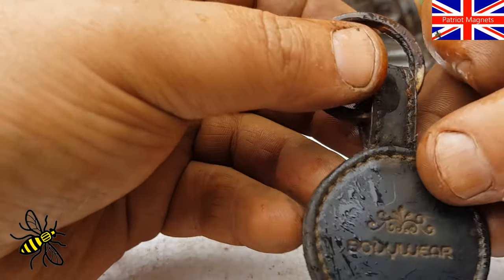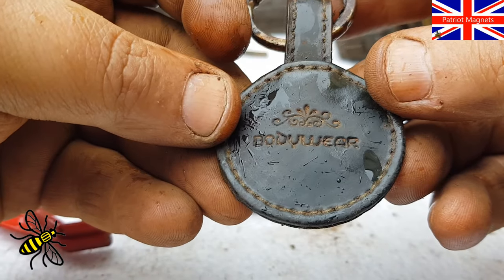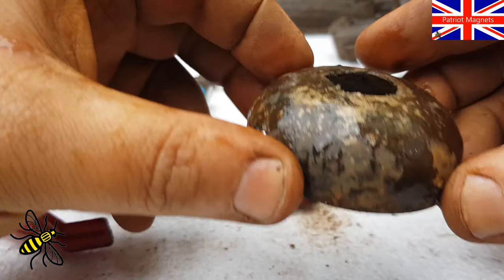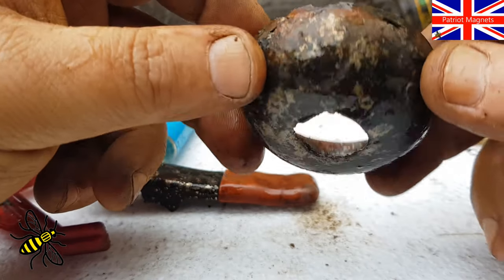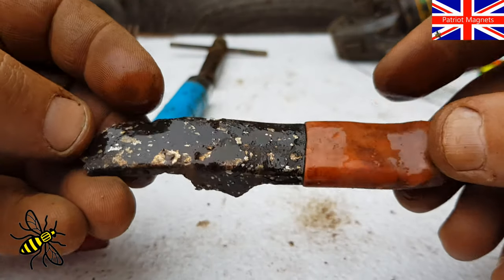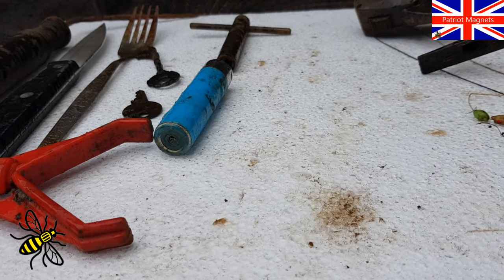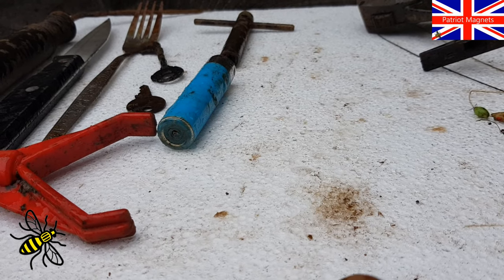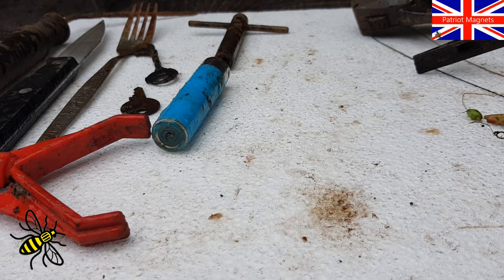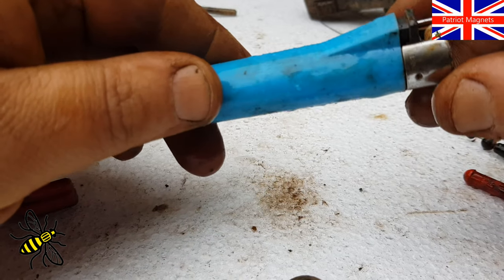Anyway, enough of that. Right, what's this we've pulled up? Ted Baker London. Quite a decent make. Bodywear. Not canal wear, bodywear. This here. Part of an old bell. Probably off someone's bike back in the day. Ding ding, all that. This will be some sort of handle for a clip. I don't know what happened then, but we had a bit of a keeler then, didn't we? A bit of a phone keeler. There we go. Yeah, clip of something. And the old clippy lighter. Blue, excellent colour.